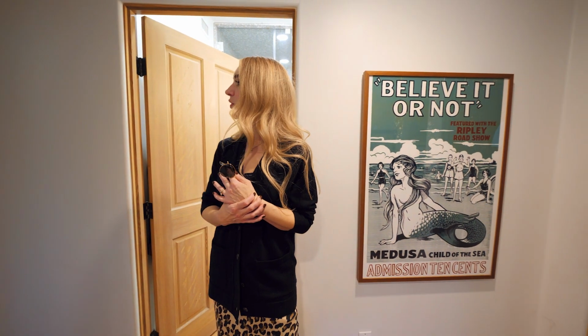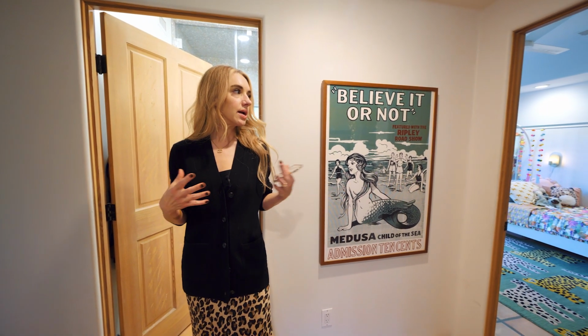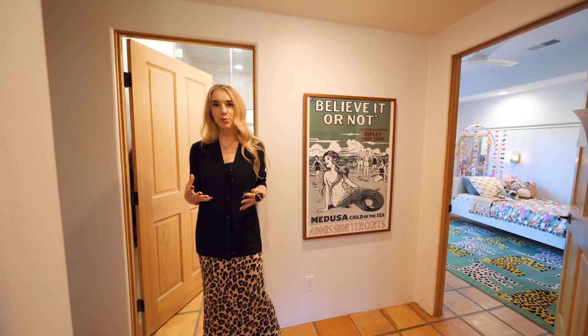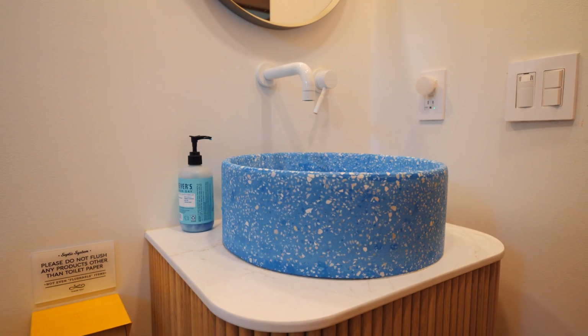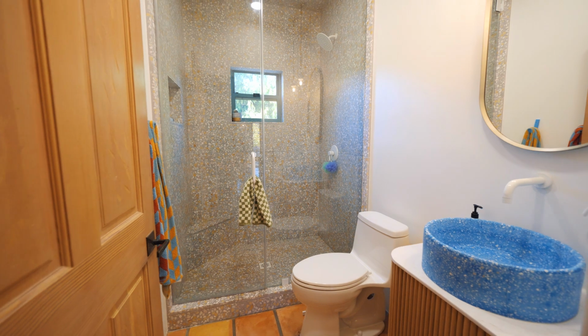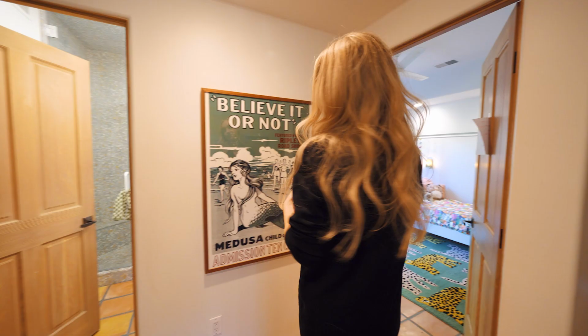So I was very excited to remodel it last fall. What I like about it is that it's small, and we got to experiment and try some really fun things and keep it a little bit younger since it is my kids' bathroom. So it's really a fun space. And then we're going to go into my daughter's room.